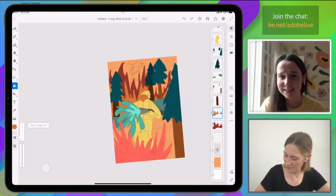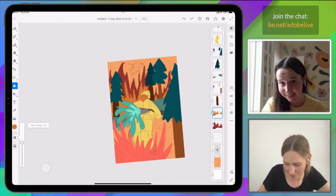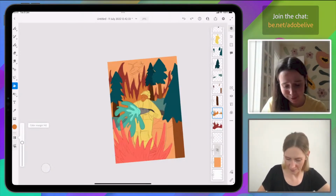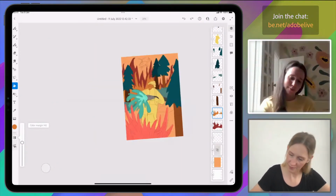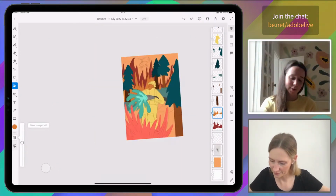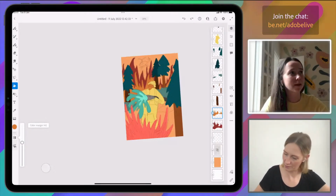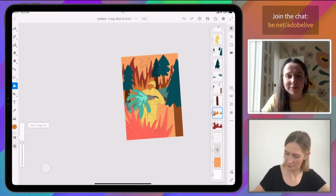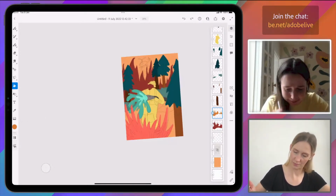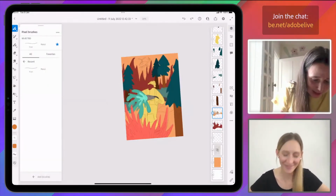Yes, it's true. It says, am I playing with gradients a bit more in my work? Well, I like to. I don't think I'm very good at them yet. But I really love when people do them nicely. I think it makes it look a bit more contemporary. But I might do that. You've given me an idea. Thank you. I'm going to see.